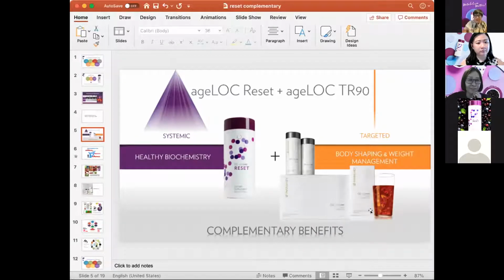But Reset will come in as a complementary because it's helping us to enhance our fat metabolism, in terms of enhancing metabolic health. Metabolic health will encompass metabolism as well as glucose and fats metabolism. So it's a complementary product, and what we see here is not to confuse.